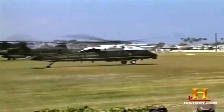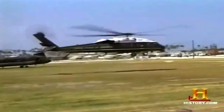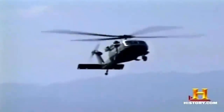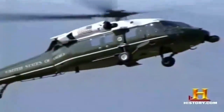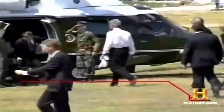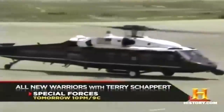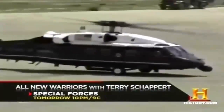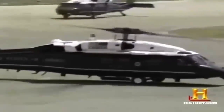The president also has a smaller, modified Sikorsky Blackhawk, which can resist an attack from 23mm shells while traveling at speeds approaching 180 miles per hour. 4 crew members and 8 passengers can travel up to 445 miles, carrying over 20,000 pounds. 2 General Electric 1,630-horsepower engines keep it aloft.